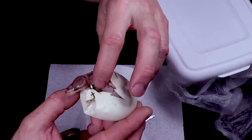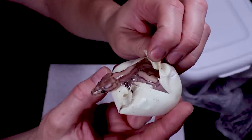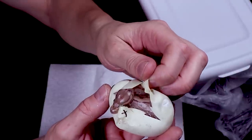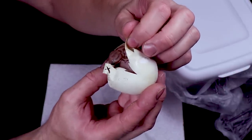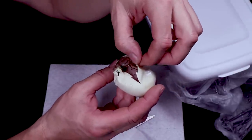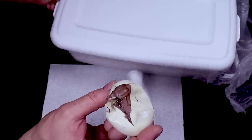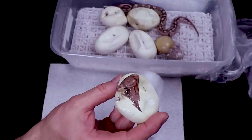And kind of the other interesting thing is it seems like a lot of your Scaleless heads will have a really reduced pattern. So take a look at the pattern on that one, how reduced it is. Almost looks like the Scaleless head gene acts like Enchi, where a lot of times it can really reduce the pattern. But that one looks like, I think it has pastel in it just because of how light it is. So I think that's a lesser pastel Scaleless head on that one.